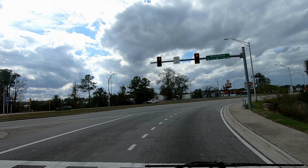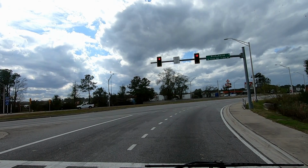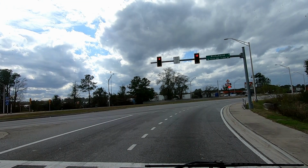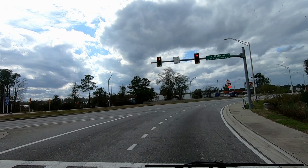I know the transmission doesn't leak. I mean, it hasn't. Maybe it's suddenly developed a leak, but I'm going to get up here and check the fluid, of course, first thing. And we'll go from there.